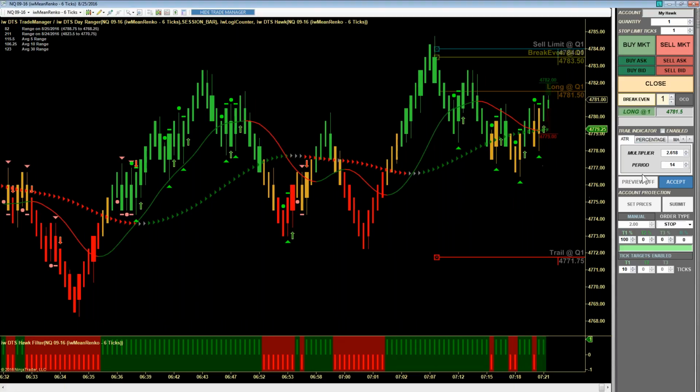All right, so that bar did print higher. I'm going to roll my stop now a little bit, not too aggressively. There we go, that'll do.